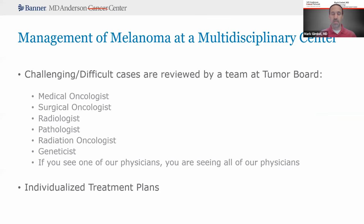And I think that's one of the keys of what we do. We manage melanoma in a multidisciplinary fashion. So it means we're getting a whole group of physicians, experts, who are going to help manage certain tumors. So if you have a challenging or difficult case, it's reviewed at our tumor board.